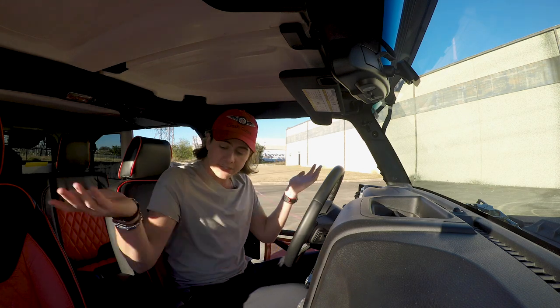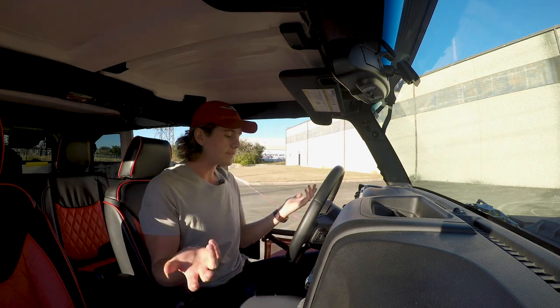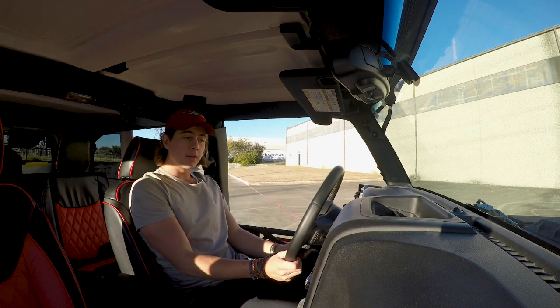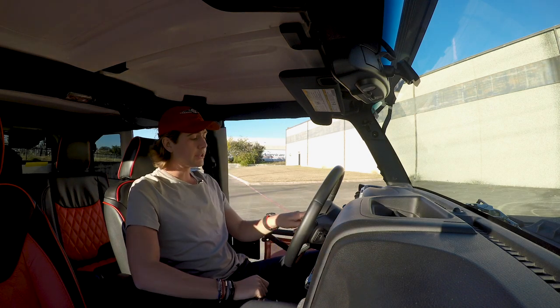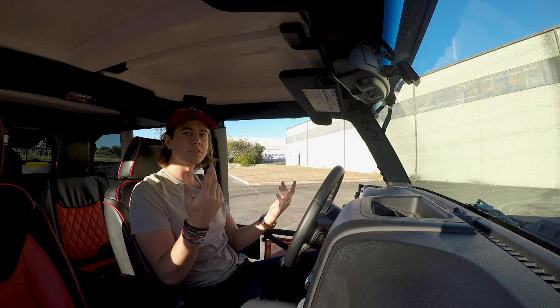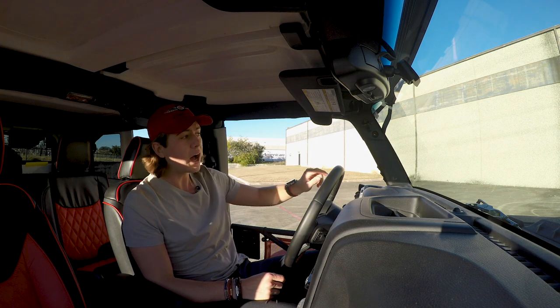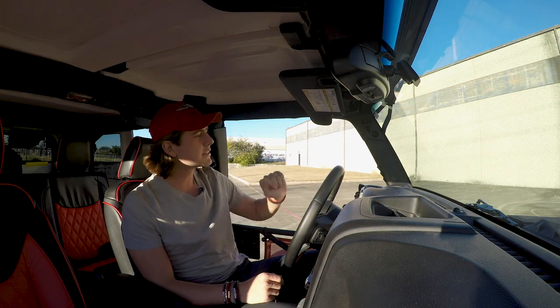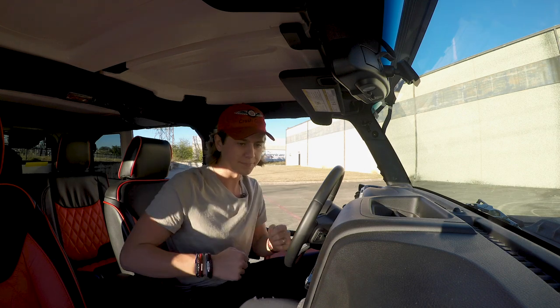But let's talk about it. What's inside of this Jeep Wrangler? Well, first off, we've got a leather steering wheel, with cruise control on the right and Bluetooth phone controls on the left. And right there, I think you can see, is the Bluetooth mic for hands-free communications, which is awesome.